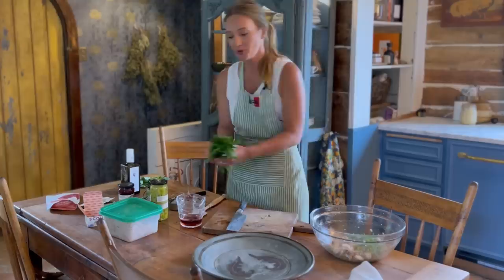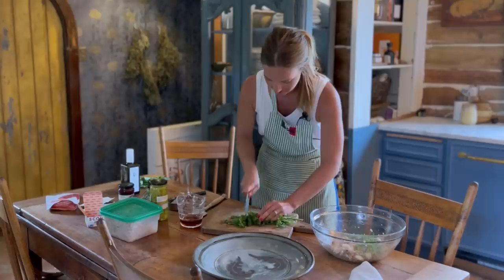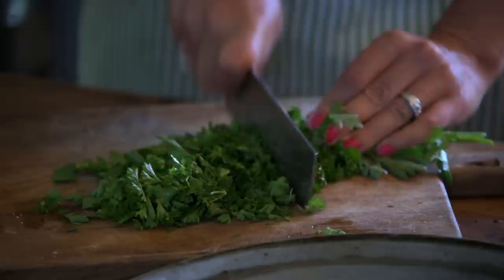Now the bulk of the salad is going to be parsley. I love the flavor of parsley, and I often use it just like you would a salad green. Stems and all.